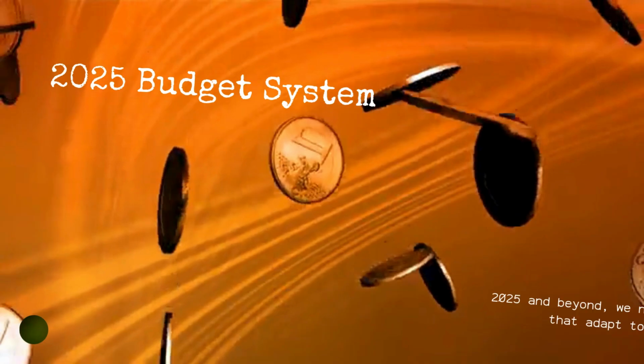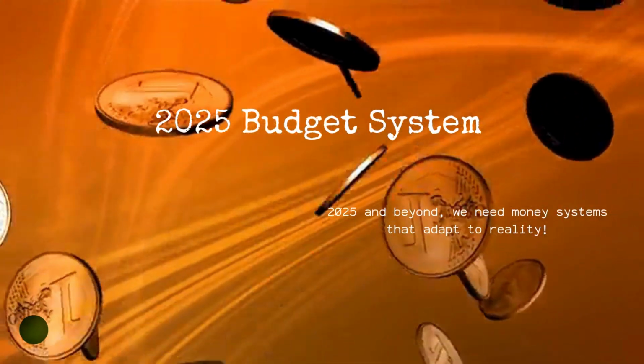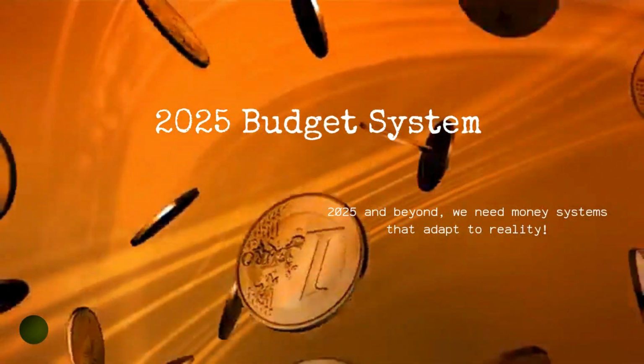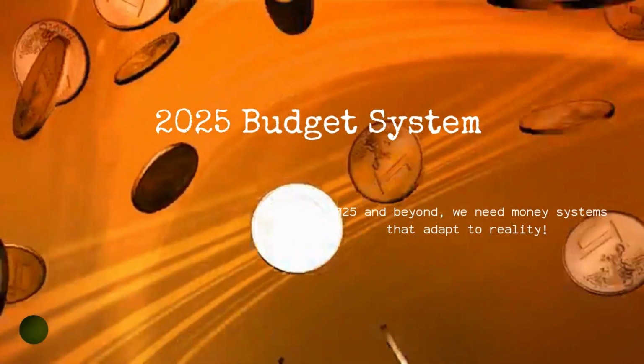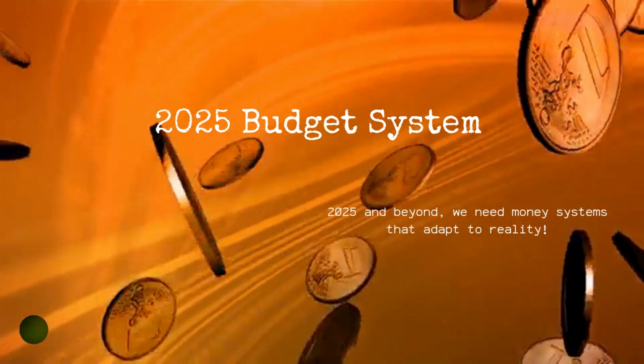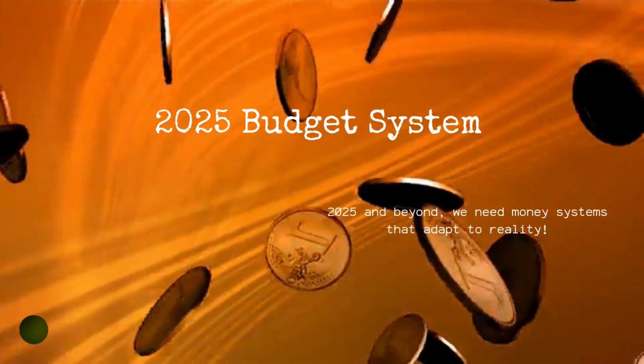You don't need a perfect budget. You need a budget that moves with you. And remember, budgeting isn't about perfection, it's about progress. In 2025 and beyond, we need money systems that adapt to reality. So you can try it for the next 3 months and watch how your finances start working with your goals instead of against your goals.